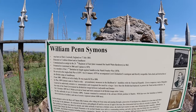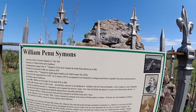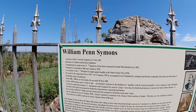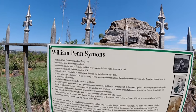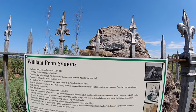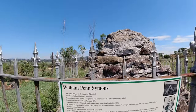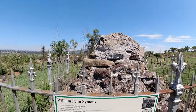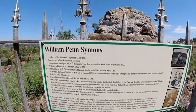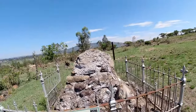I told you, shot in the stomach. He turned his horse and galloped off until he was out of sight of his men, then dismounted and was taken by stretcher to hospital. The Boer position on Talana was taken by assault, and while tactically it was a British victory, it resulted in many more British than Boer casualties. So though they drove the Boers off the top of the hill, that didn't mean they retook Dundee. The Boers occupied the town. There he is. There's the Cairn.